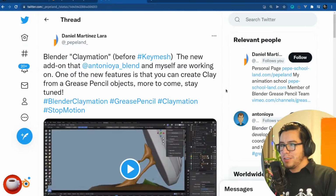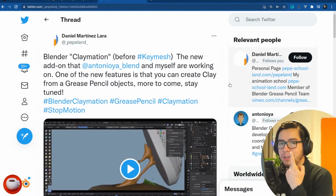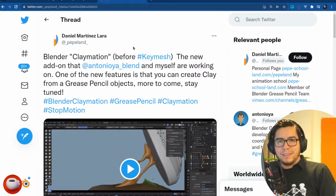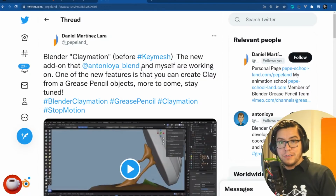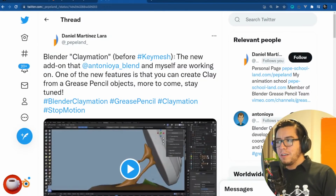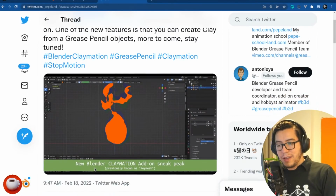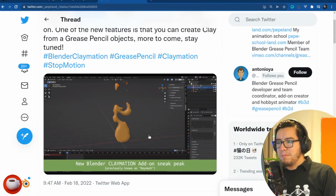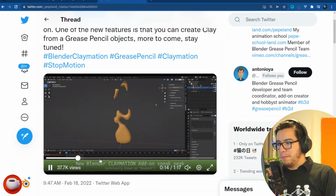There's one more thing that I wanted to mention, a teaser, by the way. The Grease Pencil team, but also working as independents, Daniel Martinez Lara and Antonio Vasquez, developers of Grease Pencil, have been working on a new version of KeyMesh, and now they renamed it to Claymation. So basically you draw in Grease Pencil, and then you can convert it into clay, and then animate it like clay.